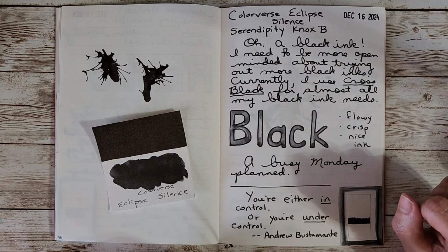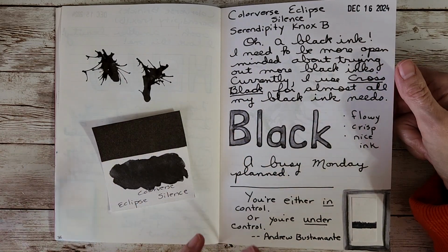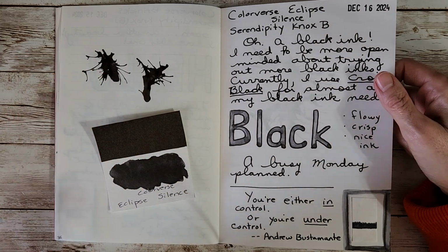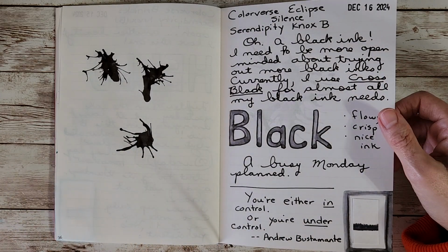It's a nice ink. It isn't really what I would call a holiday color, but a lot of people will be really pleased that these are some real variety of colors. There's a good variety in this, I think. I think they did a great job.